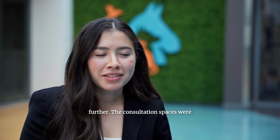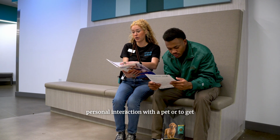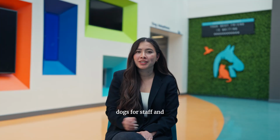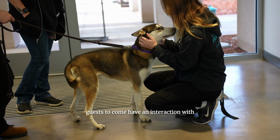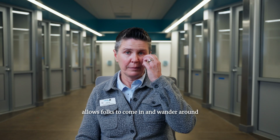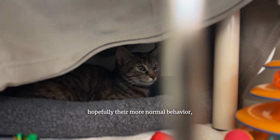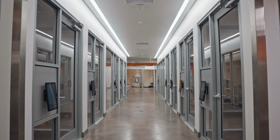The consultation spaces were designed to have a more personal interaction with a pet or to get more information from a staff or volunteer. We also have more usable exterior space for the dogs, for staff and volunteers to take dogs out, or for guests to come have an interaction with a dog that they're considering adopting. This space allows folks to come in and wander around and look at the dogs, look at the cats, and get a sense of, hopefully their more normal behavior, their personalities in a less stressful environment.